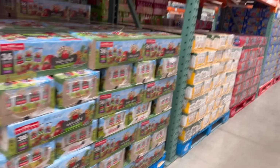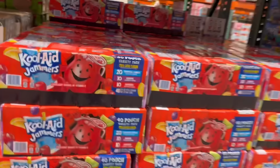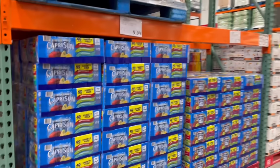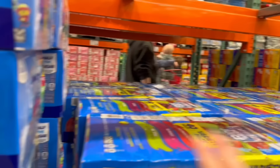Alright, Capri Sun and Kool-Aid. From now on, I am just donating the grape ones. They just are stockpiling in my garage. Capri Sun. Okay, I always forget here. I want this one.